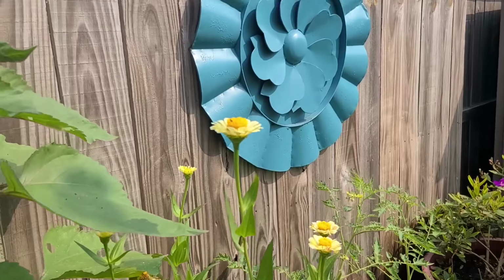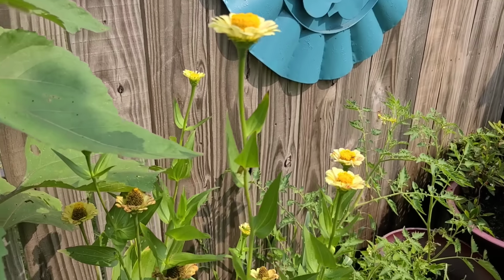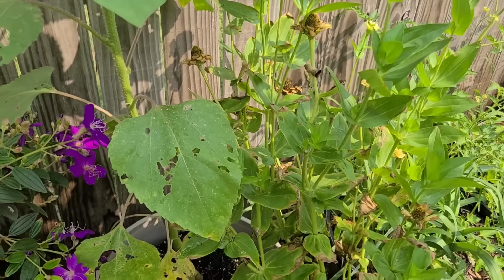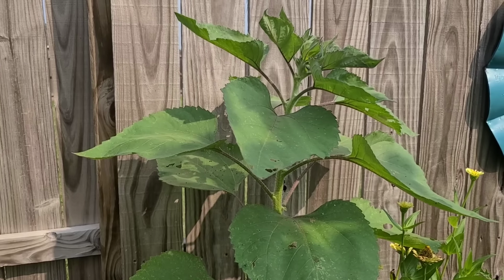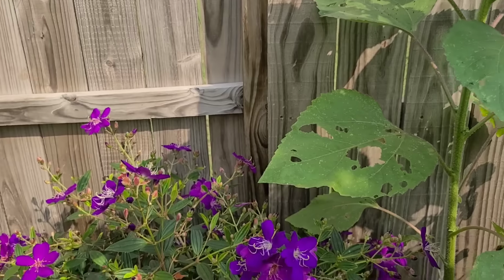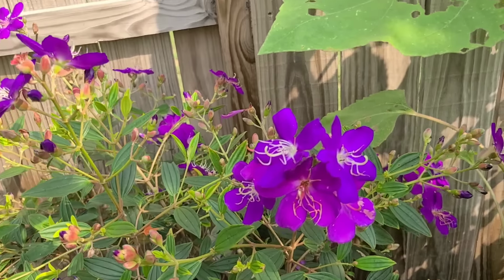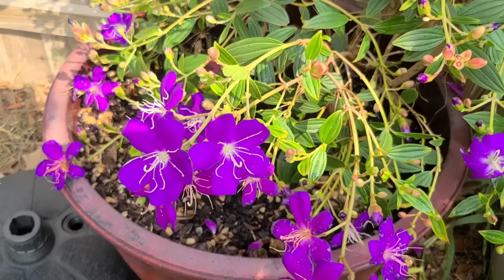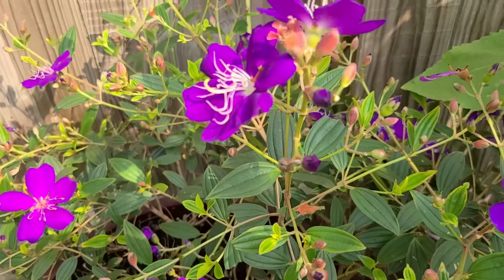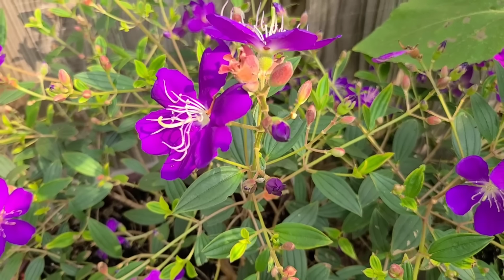But these are my zinnias. They're so pretty. I love zinnias. Another sunflower that is coming through. I think it's gonna be like a red velvet one. That's what I'm thinking. These are beautiful. Oh my God, they're so pretty.